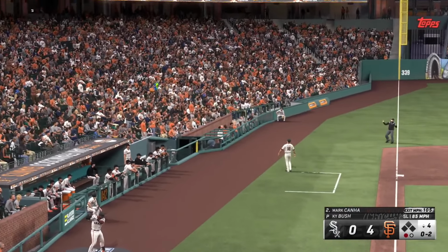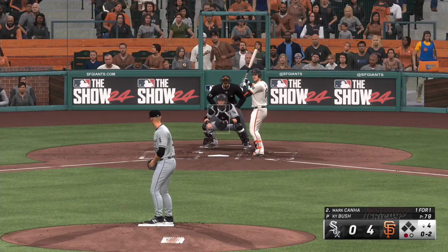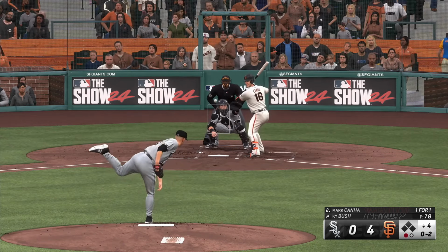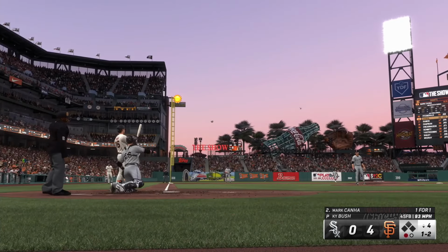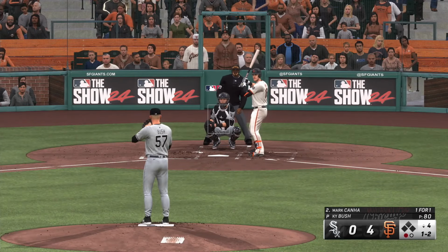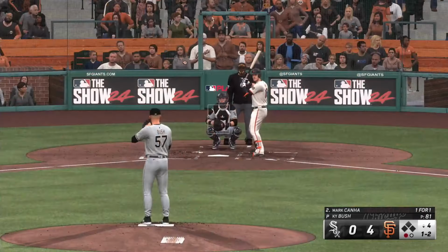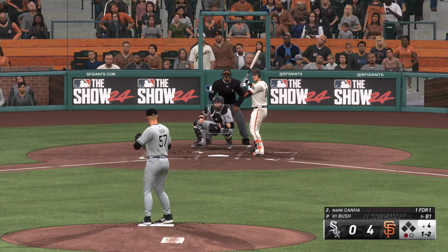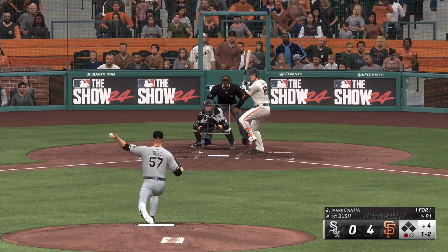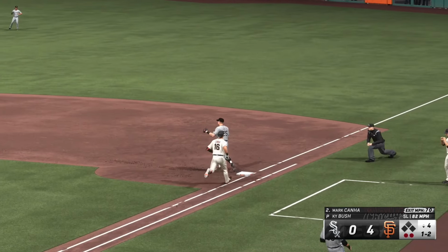Foul ball there. Up and in, and the count is 1-2. His understanding of the strike zone, very impressive. That was a very close 0-2 fastball. I just don't know how you take that. Foul ball still, 1-2 count. And a pitch. Bounced up the middle. Throws to first in time.